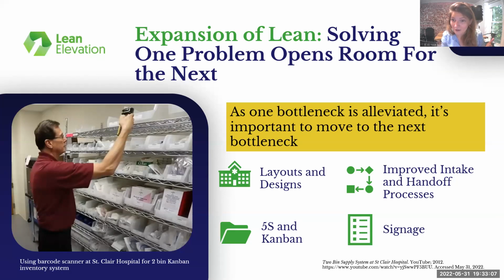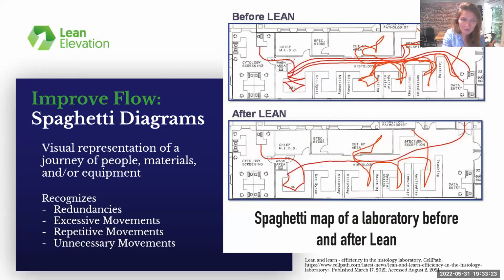The doctor not having everything he needs in the room. Is that a 5S Kanban project? It could be any number of things. So that's the great thing about Lean. As soon as you solve one problem, the next one makes itself readily available. It's like, oh, this was working, now this isn't. So it's just really cool. It's very much like theory of constraints.